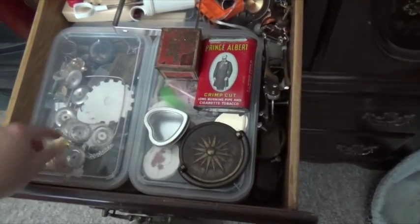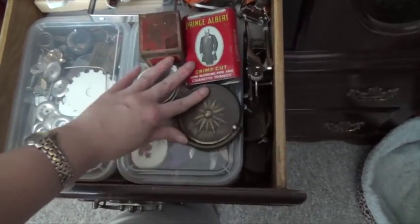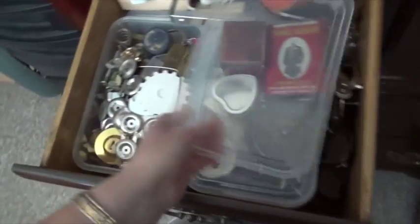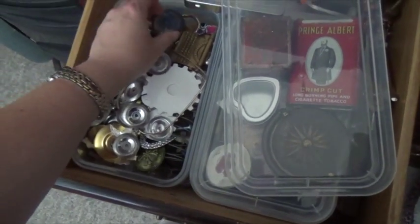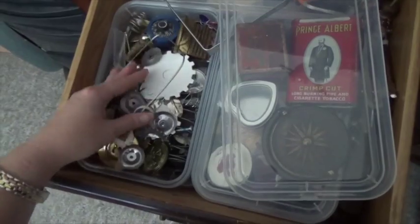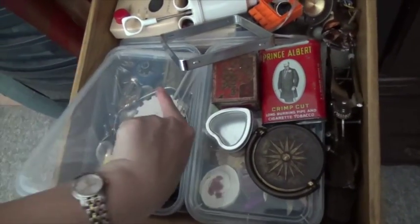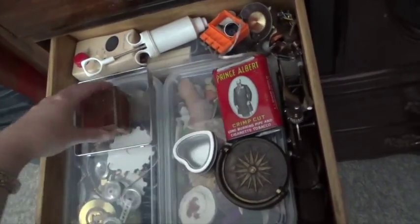So I have 4 containers, and each container contains a different type of thing. So this one is just little random things, like little random toys and broken pieces and just weird stuff that I found. This one is all little metal pieces, just any random metal bits. Some of them are store-bought, but for the most part, this is all crap that I have found. Just weird random metal. So I have 4 of these, and each container is for something specific. I won't go down into the drawer and pull the other ones out, but they're divided up the same way.